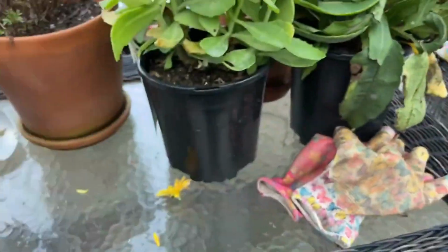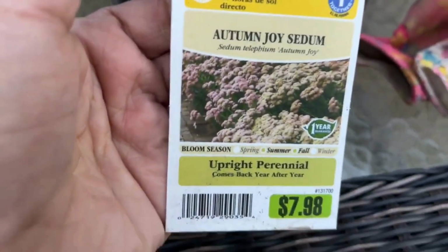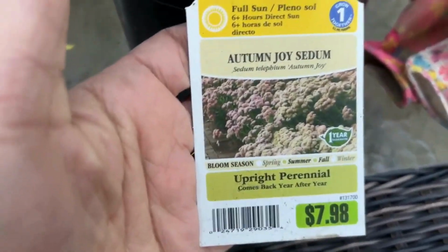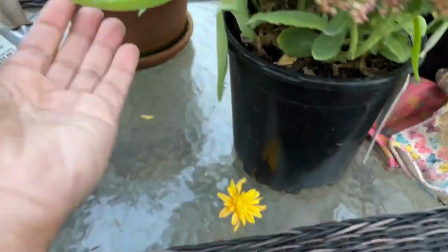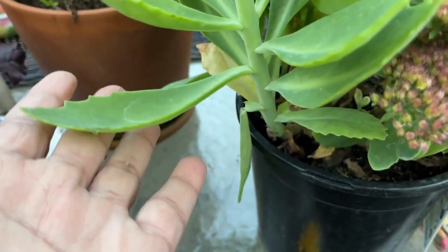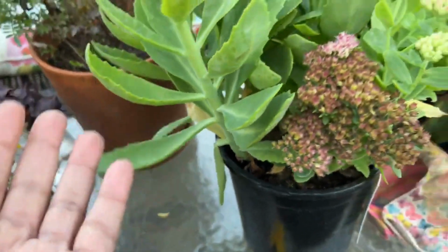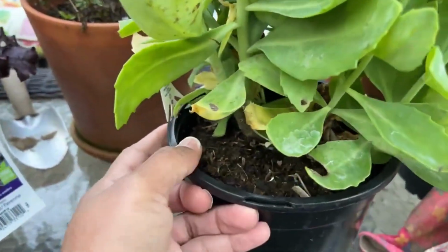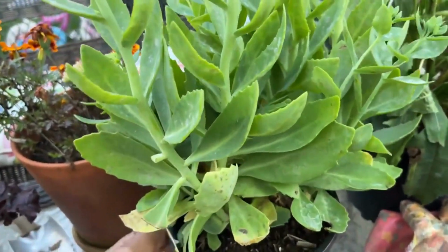All right, friends, and then we have two more behind here, and then here we have an Autumn Joy Sedum. I have two of these in the front actually, and this is such a great perennial for you to put in your garden. In the spring you will see what looks like damage on your plant, and it's not damage, it's just the birds eating the foliage. They pick at this for food in the spring, and then when it starts to bloom like this, they leave it alone. This is such a hardy perennial, and you can propagate it by just taking clippings and putting them in the ground, or you can put them in some water.